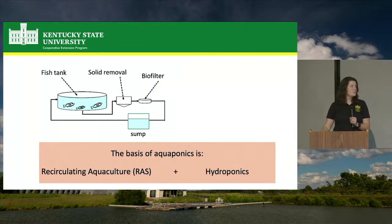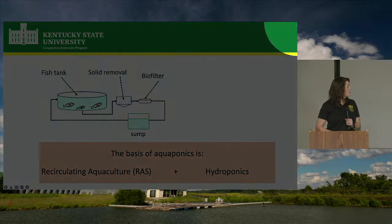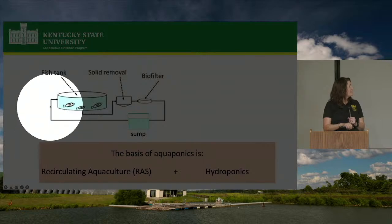So I just want to give a brief overview of what aquaponics is. So I'm going to see if our... ooh, okay. That is interesting. There's a delay on it, sorry.